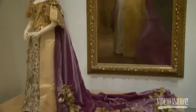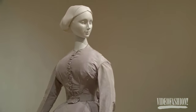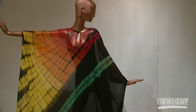So you can see the whole evolution of fashion from the crinolines of the 1860s into what was called the powder pigeon of the early 20th century, then the flapper, the tubular flapper style, and through the tie-dyed caftan of Halston in the 1970s.